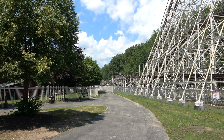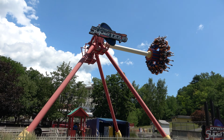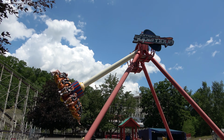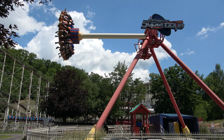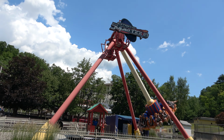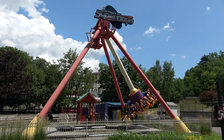Now, I think for me, the most nauseating ride in the entire park is the Extreme Supernova, which is this pendulum-style spinning ride. Now, this is kind of in a weird section of the park. You have to walk through the water park to get back to this and the Comet wooden roller coaster. But it's pretty interesting. I thought it went all the way around. I guess it doesn't go all the way around. So I'd probably go on this.